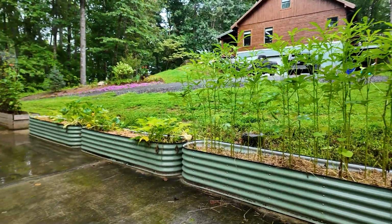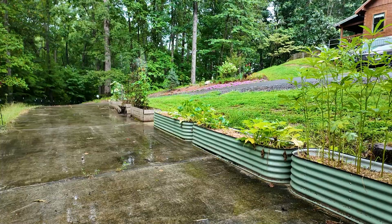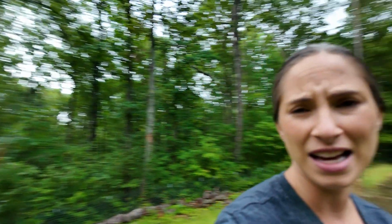But as you see, these beds are just gorgeous, and they look great down here. They really match my property so well. I really love them. I'm excited again. The trellis will go on this one. We will get rid of those, and we will put 2 more of these beds. So I am thrilled with how that's looking.